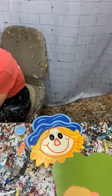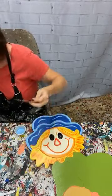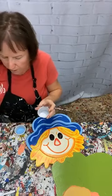I'm gonna go back over here and get my script liner, right? And I'm going to put some white paint in here. Okay, I gotta put some water in here.